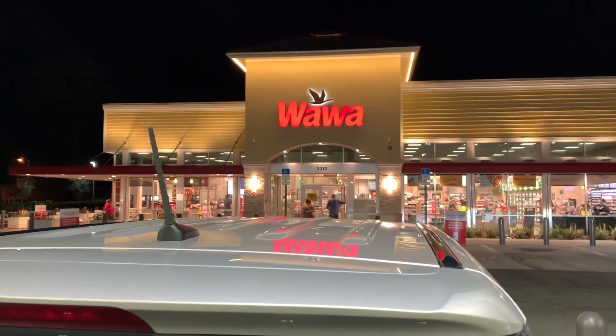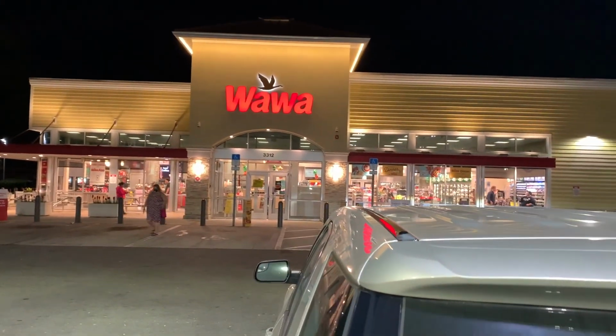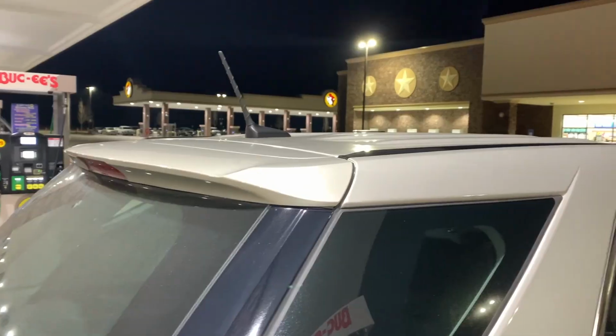The way I feel about Buc-ee's, I think some people feel about Wawa. I don't know. Does Wawa have cool bumper stickers like this? I don't think so.